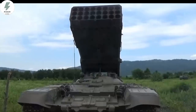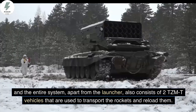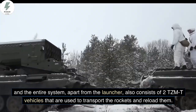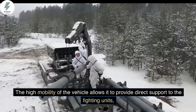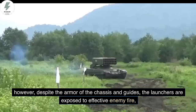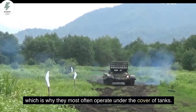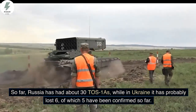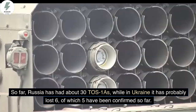And the entire system, apart from the launcher, also consists of 2 TZM-T vehicles that are used to transport the rockets and reload them. The high mobility of the vehicle allows it to provide direct support to the fighting units. However, despite the armor of the chassis and guides, the launchers are exposed to effective enemy fire, which is why they most often operate under the cover of tanks. So far, Russia has had about 30 TOS-1As, while in Ukraine it has probably lost 6, of which 5 have been confirmed so far.